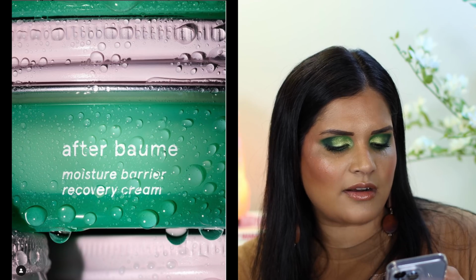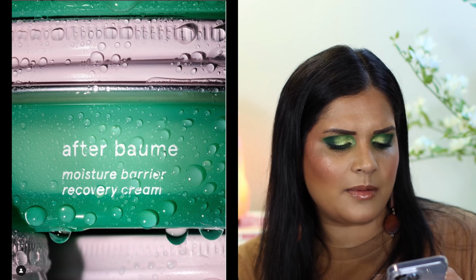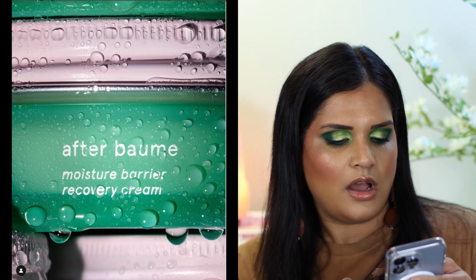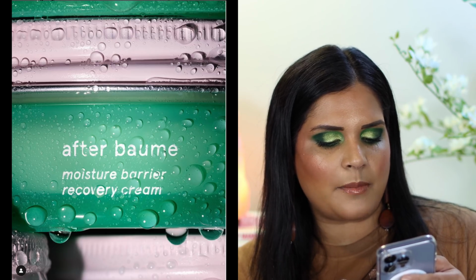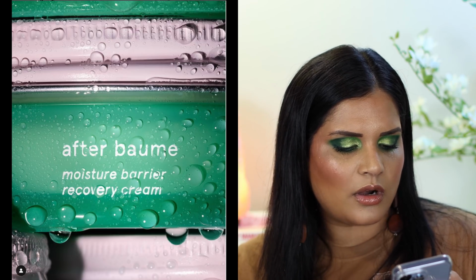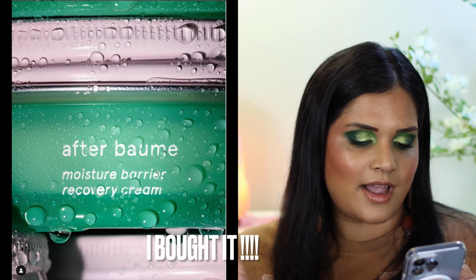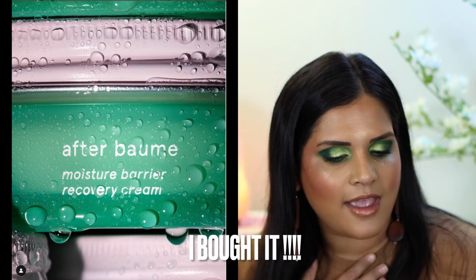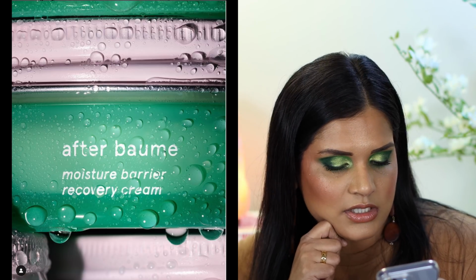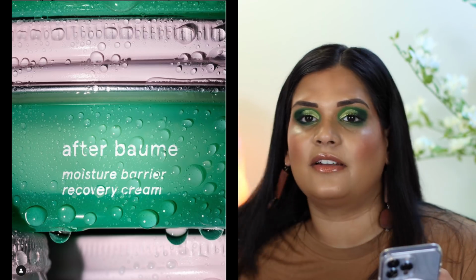Next is a new product from Glossier. This is the After Balm Moisture Barrier Recovery Cream for very dry and or sensitive skin, especially after exposure to cold weather, harsh sun, mask wearing, and acne treatments, over exuberant exfoliation, and more. Also for dry areas like nose crevices. Oh my gosh, I'm gonna buy this. This is like my life. Also, the packaging is adorable. So this already launched yesterday, so I'm gonna buy this after I'm done filming.